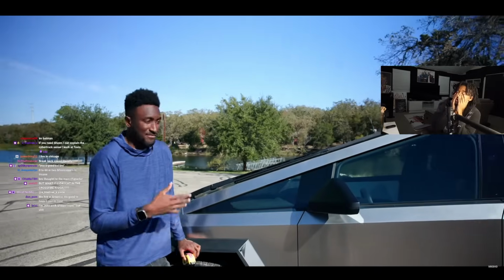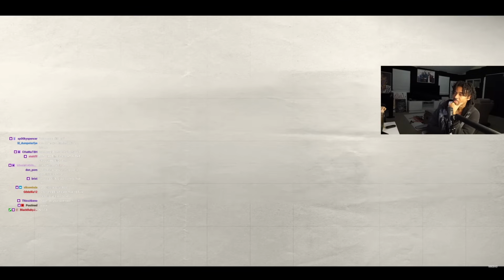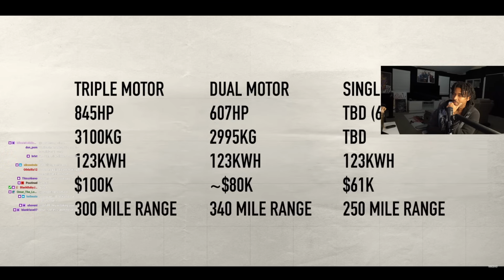Expect somewhere around $75,000 to $85,000 for the dual motor version, and then the single motor will be further down the road. But the dual motor is still 600-plus horsepower and still plenty fast. But that's the general basics. And as far as range, we'll get to the wheels in a second, but it's about a 340 mile max range from the absolute most efficient version.